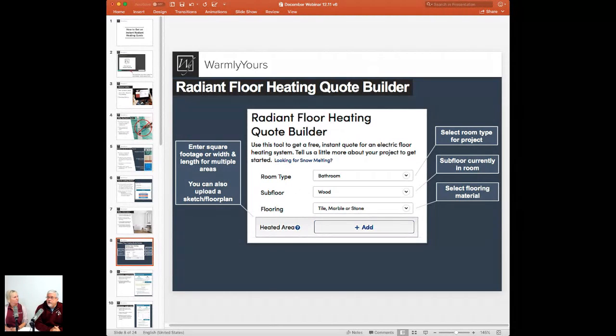Subfloor. We need to know the subfloor. We talked about why earlier. Is it going to be a second story bathroom over a heated kitchen, or is it going to be in a basement on a concrete slab? Right. Because they're two completely different things. So that's why the subfloor is so important. Some people don't understand that, but that's what's such a big deal, is to know what we're going to be up against.